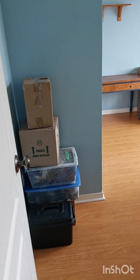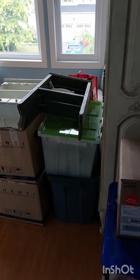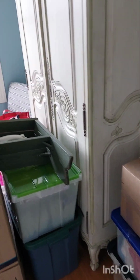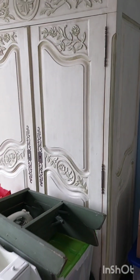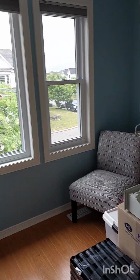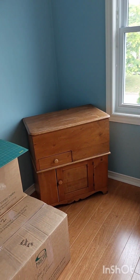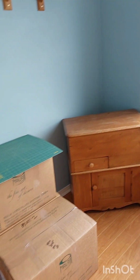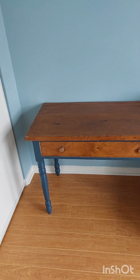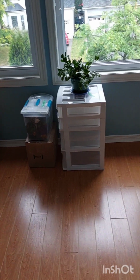Here we are, 1 week before moving. This is my old making room with everything packed up. All the stuff's ready to go, just waiting for movers in exactly 1 week. I had a great big window, so I had tons of light in here. It was fantastic. Hot in the summer. All this stuff needs to get packed up by the movers, and off we will go.